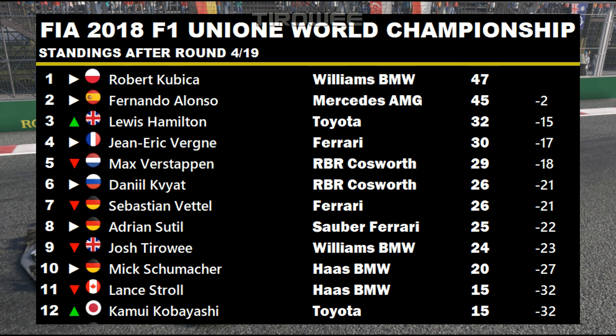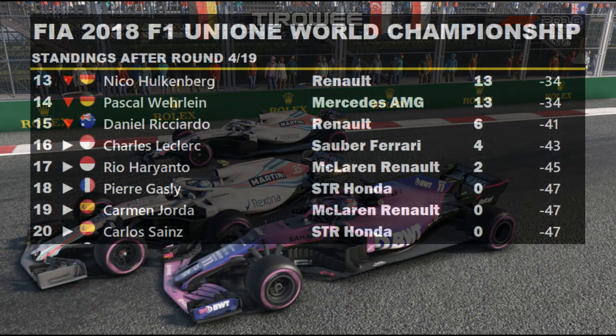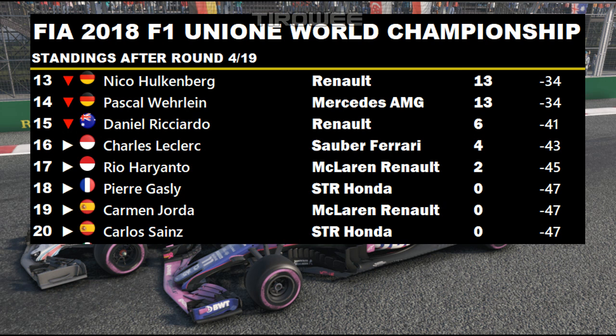We've got Mick Schumacher rounding off the top 10 on 20 points, 5 points clear of teammate Lance Stroll, who's on 15, and Kimi Kobayashi rounds off the top 12, the second of the Toyotas also on 15 points. Hulk, the lead Renault, finishes the race in 13th in the point standings, with Pascal Wehrlein still down in P14, and he really has to do something to pick up his season if he wants to at least keep that seat at Mercedes for next season, or maybe even for the remainder of the season, unless he really picks up some good form. We've got Daniel Ricciardo in 15th with 6 points, Charles Leclerc in 16th on 4 points, with Haryanto, the last of the point scorers, currently in 17th with 2, with Gasly, Jordan and Sainz still yet to score.